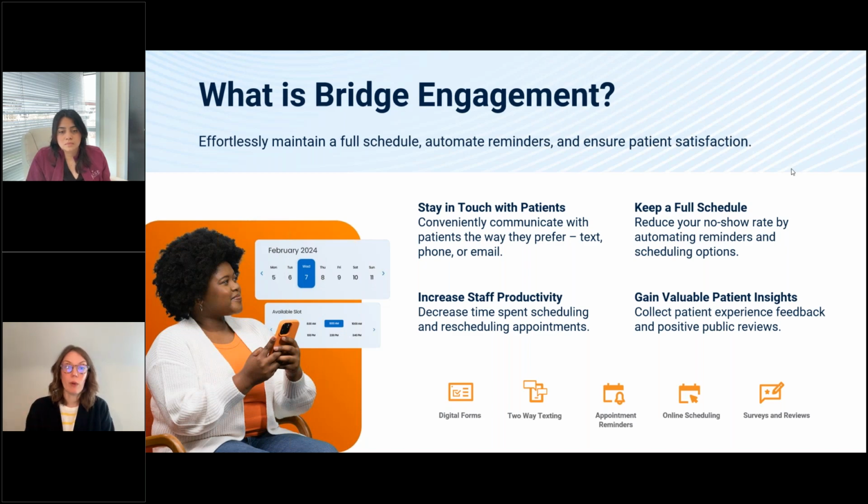Suddenly reminders and wait lists are managed, texting is a lot easier, and there are even surveys to collect reviews that demonstrate that powerful patient feedback that we all want. Focus in this area creates important benefits like reducing no-show rate, keeping your schedule full, gaining valuable patient insights, and increasing staff productivity, so there's less time spent on all the tasks I just described. I'm going to show you the product in a screenshot on the next slide.